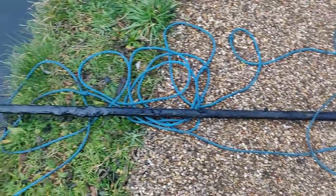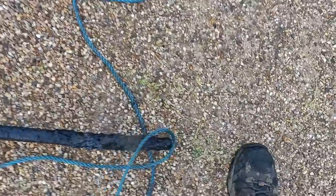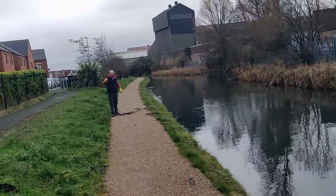Right, just pulled out this solid piece of bar. It is pretty damn heavy. Absolutely solid. He's got some down there as well.